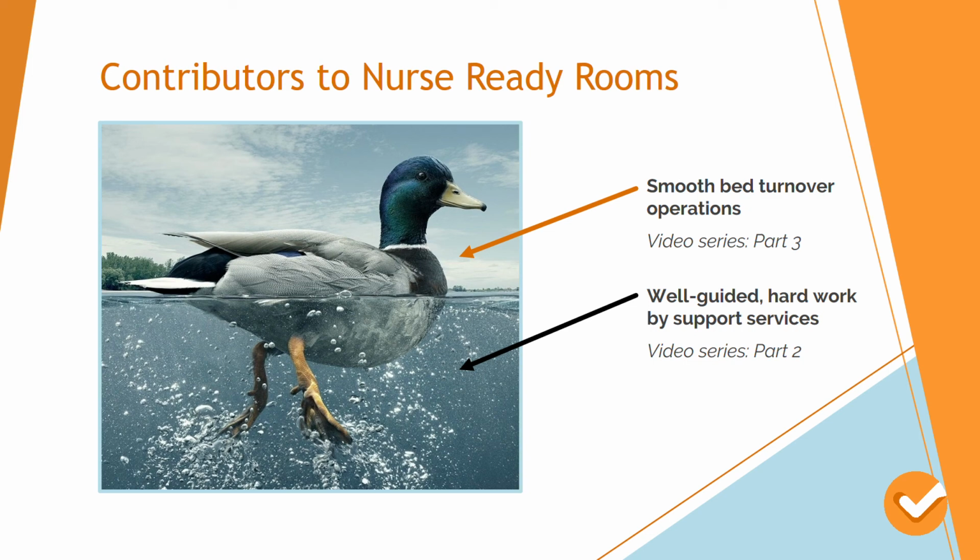Now, you might wonder, why is there a duck on this slide? I think of the nurse-ready room like a duck swimming. To the outsider or to someone not familiar with what is required to happen, it looks smooth, it looks clean, it looks streamlined, but that's only because of what's happening under the water, right? And under the water are very hardworking support service teams working together well to make sure that everything is set up appropriately.